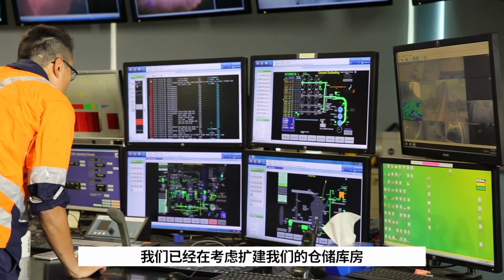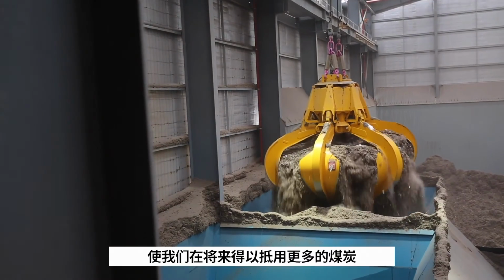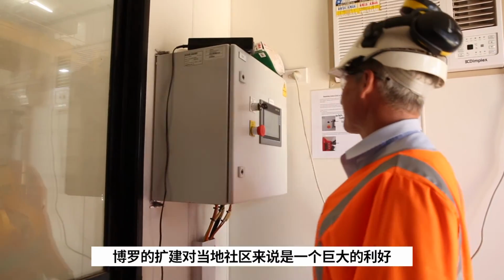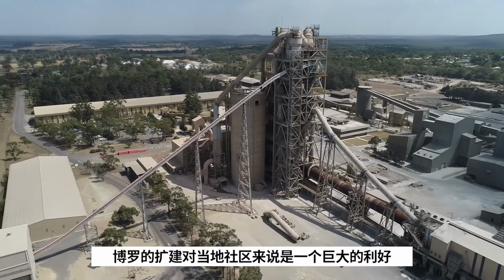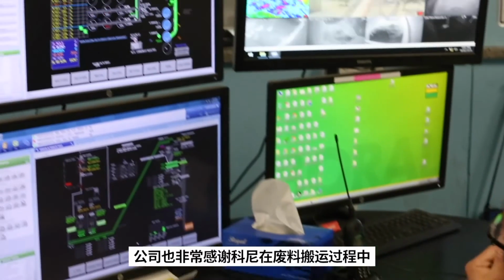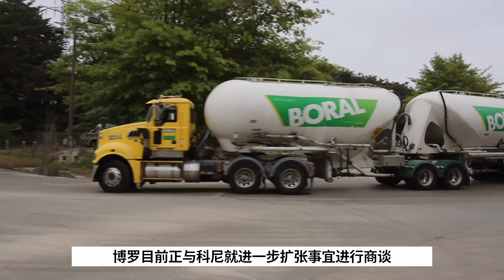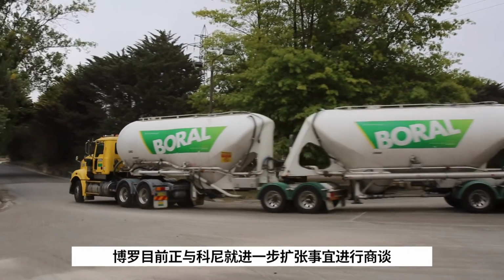Our coal offset project is a major part of Boral's sustainability expansion. We are looking into an extension to our storage building that would increase the waste storage area and allow us to offset even more coal in the future. Boral's expansion is a great benefit to the local community, and the company is grateful for the key part Konecranes plays in handling the plant's waste. Boral is currently in talks with Konecranes about further expansion.